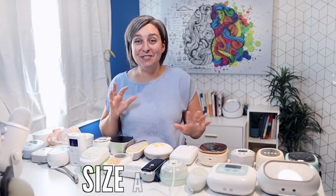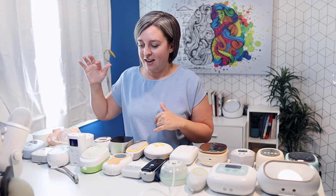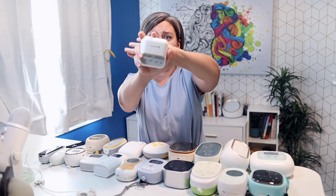Let's do a quick size and weight, which might be obvious, but I think when you compare them next to each other, you can get a better sense of that. So let's start with the heaviest and we'll go down to the smallest. Okay, size and weight. The smallest one is this little Similary E1. It's so tiny, very, very tiny.